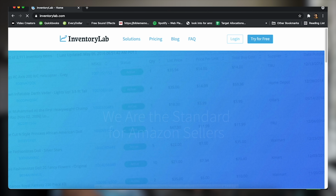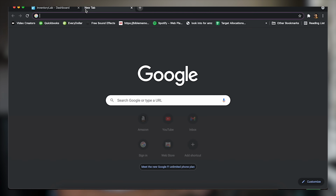45 minutes, so we're going to go on to Inventory Lab. I'll show you the process of uploading your buy lists from your phone. That way we can hopefully get our shipments and at least print out labels before we have to go. Inventory Lab, log in here, and then we're also going to need to open up Gmail.